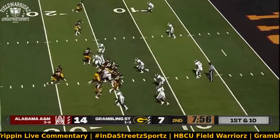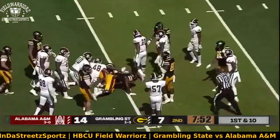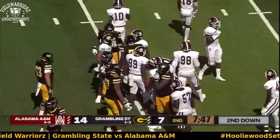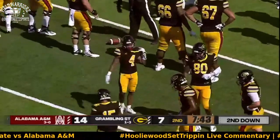Noah Bowden, the young quarterback, hands it inside to Bruton. He picks up some short yardage inside before he is taken down, but good give right there. He read the defense, saw that they were bringing the pressure, handed it off inside.